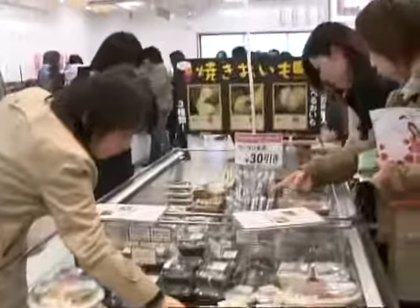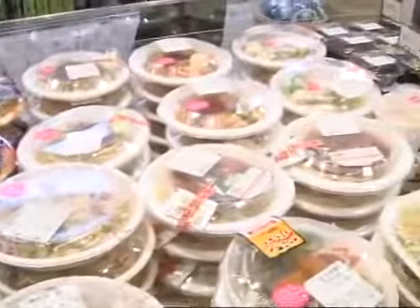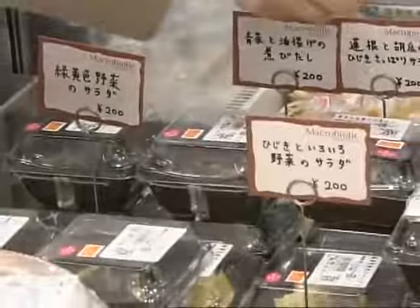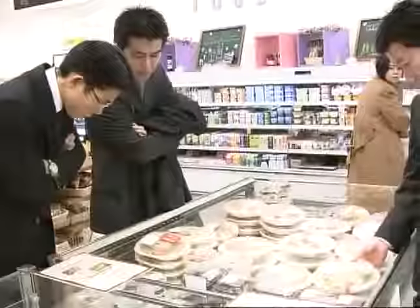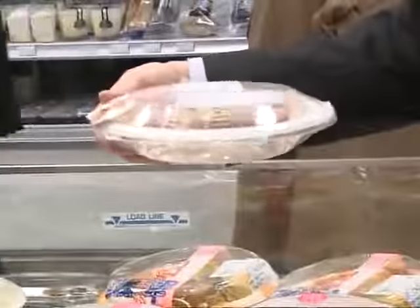There are also many shops that sell bento. Convenience store chains are constantly developing new varieties, and often see a significant spike in the number of customers when they come up with a bento that's particularly popular. These days, annual sales of bento are worth some 6 trillion yen. That's about $60 billion.